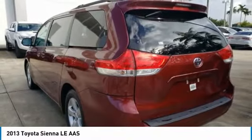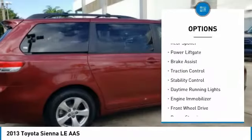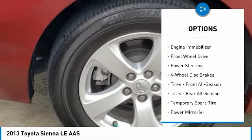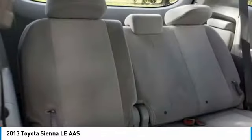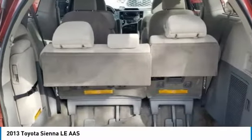Here are some of this vehicle's great options: tire pressure monitor, heated mirrors, aluminum wheels, rear spoiler, power lift gate, brake assist, traction control, stability control, daytime running lights, engine immobilizer. This beauty will make even your house keys jealous. Drive it today.